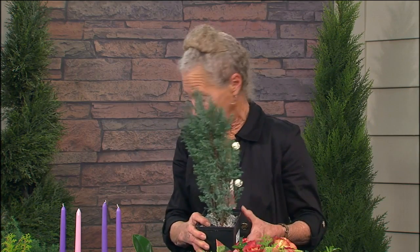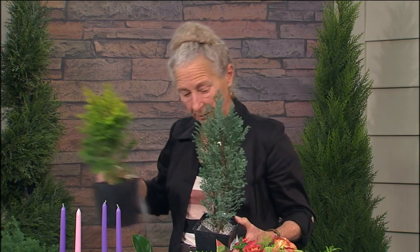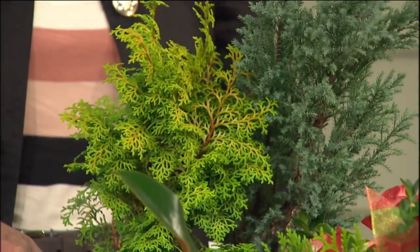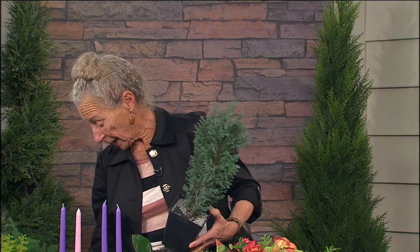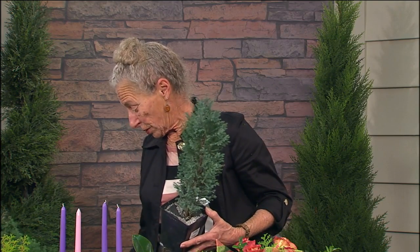Now, we're holding up, and this really emphasizes the colors. You've got the gold, you've got the blue, and then the solid greens. That's really very, very interesting. So there is a lot to be desired. And I even brought one that is the low growing one.